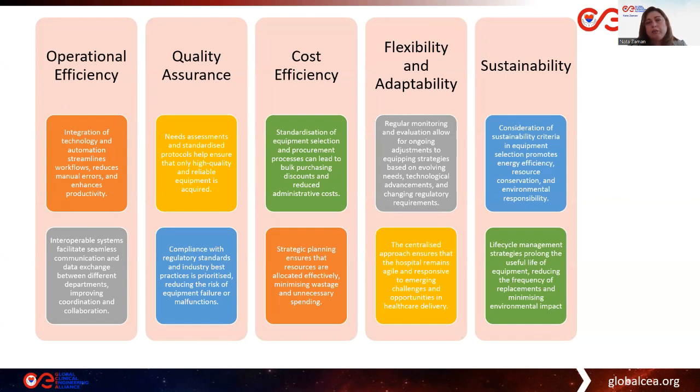Standardization of equipment and procurement process can achieve cost efficiency and minimize wastage and unnecessary spending. The cost efficiency also touches on the life cost management of the solution. Again, it's quite important not to just concentrate on the capital cost of purchasing that solution for that hospital. It's vital to consider the life cost management of that solution, ensuring the cost is considered for the life cycle, not at the point of the delivery.